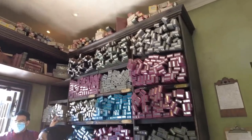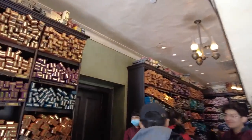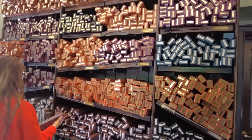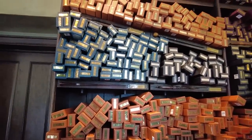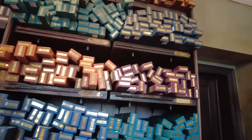Newt. Lita Lestrange. Oh, we're in the Fantastic Beasts section. We are in the wrong section, friends. Okay. Death Eater. Generic. Voldemort. Have that one. Harry. I don't have Harry, actually, but I don't think that's the one I want. Oh, Rufus Scrimgeour. Yes, please. Oh, Luna would be good. Xenophilius Lovegood. Molly Weasley. Arthur Weasley.